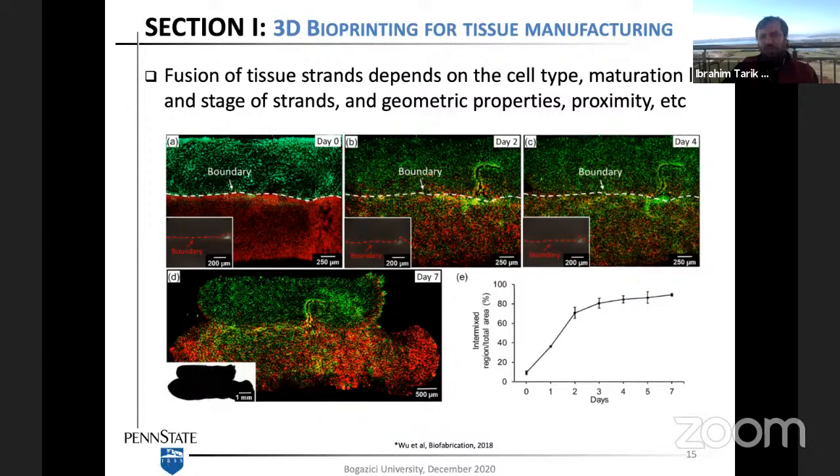This is pretty much what happens in the body. If you have, say, a deep skin cut, the doctor puts sutures so that the skin from both ends adheres, and the cells cross-migrate to the other side, and this is how the adhesion is realized.